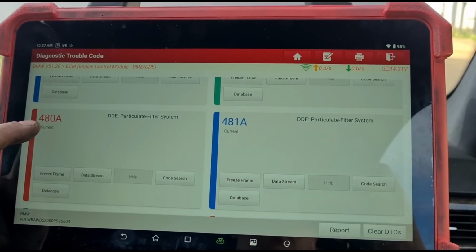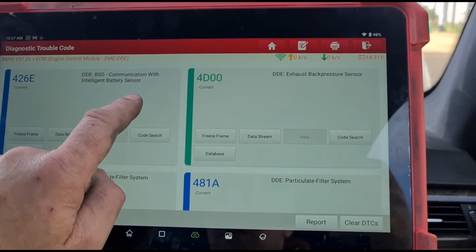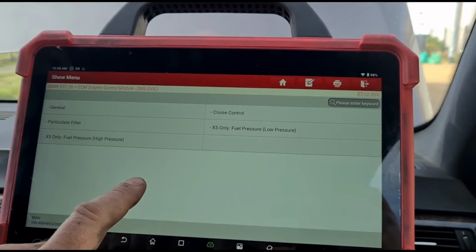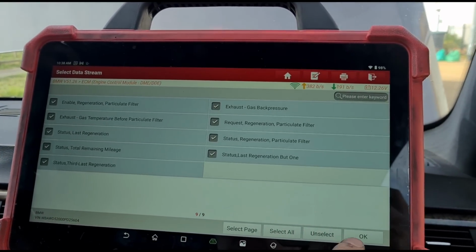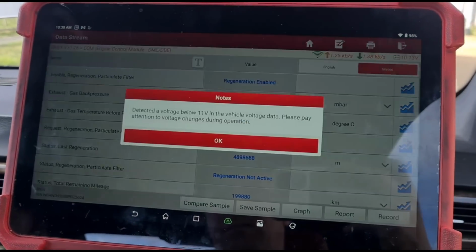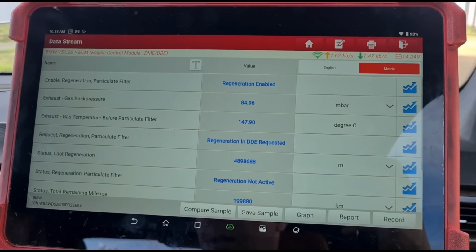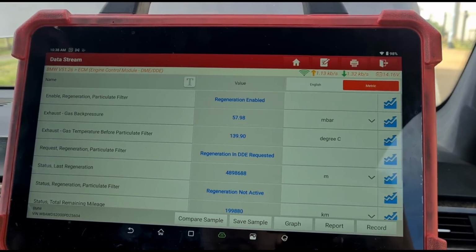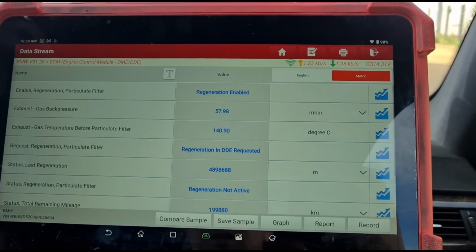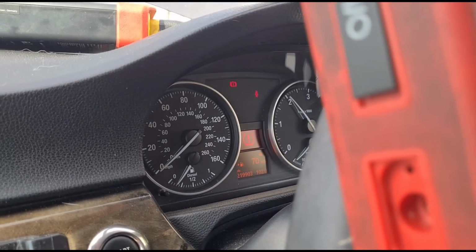Okay, so here are the codes that we're left with: 480A, 481A, 426E, so that's the battery sensor, and 4D00, so that's for the DPF. Now if we come onto data stream, particle filter, let's start the engine up. So you can see there at idle, let's let that settle down. Well, we did have higher than that just now, we just had 68 millibars, but we've got sort of 60 millibars of pressure at idle, and if we hold it up to sort of 3000 RPM, let's get that all the way up.